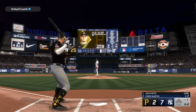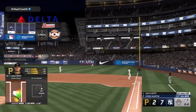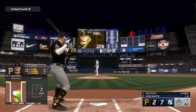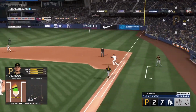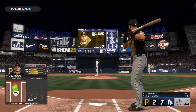Top of inning number 7. Here's the shortstop at the plate, Zach Neto. And first offering is fouled off. This to third, in plenty of time to first. And they get the leadoff hitter in the 7th.